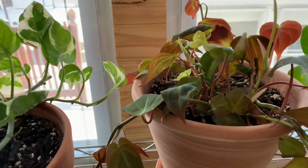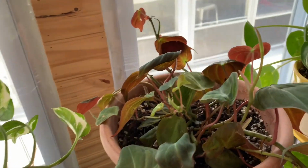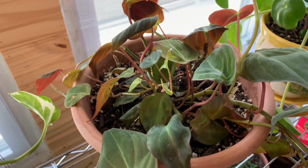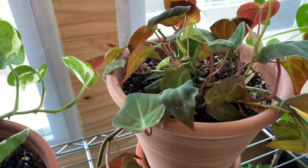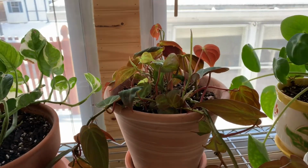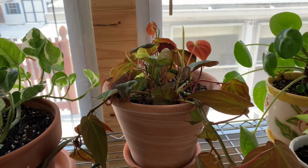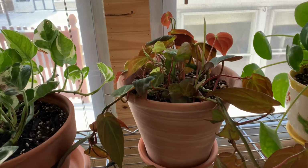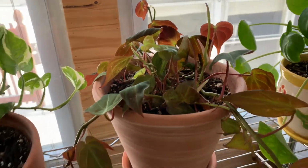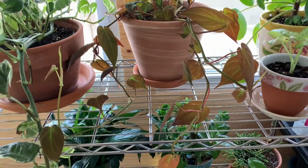And this one here is my Philodendron Icons. It's starting to grow. I got this one probably, geez, what, maybe 4 months ago or so. It wasn't in the best shape, but it's doing better now. That's the Philodendron Icons.